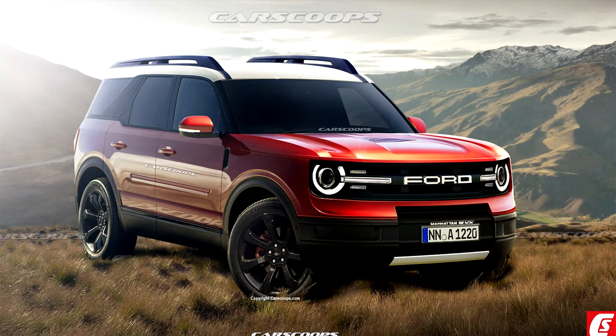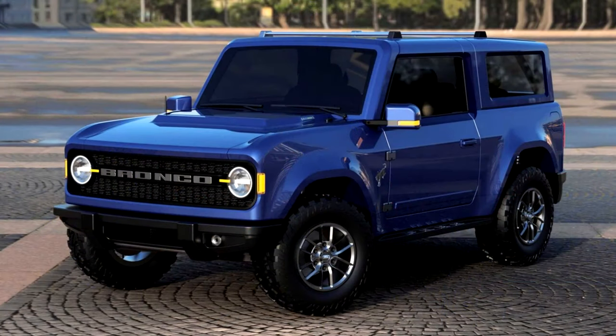Man, look at this one. I don't know, man. I don't know if I can get behind that because I love the old Broncos. But now, so there's still hope. So the baby Bronco is more of a consumer product. That looks like an old Bronco. That one right there? I know. If only Ford could look at some of these renderers and just follow what they're doing because they look so much better.